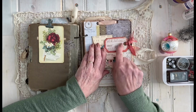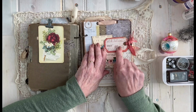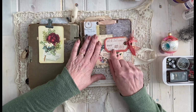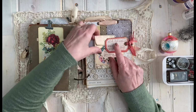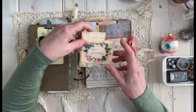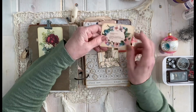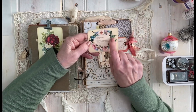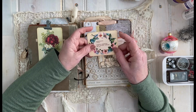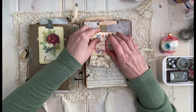This is one of my favorite parts of one of the Tim Holtz papers. This is actually embedded in one of the papers, and I just decided to cut it out. It was another thing I hoarded. I was constantly getting that piece of paper and cutting that out. Here is something I made from a Graphics Fairy image. Serendipity, noun, finding something good without looking for it. I love that quote.